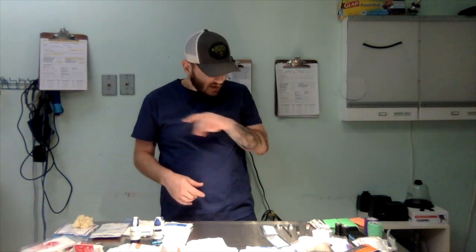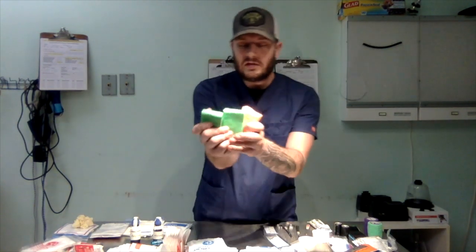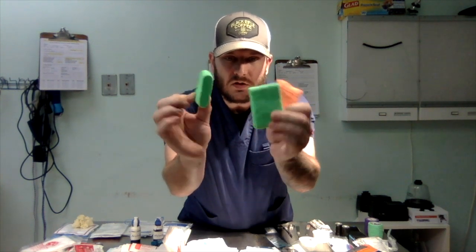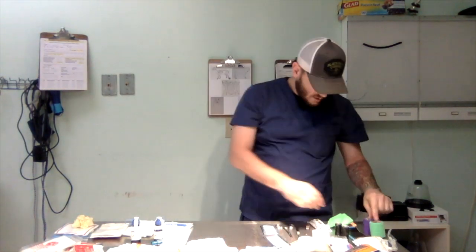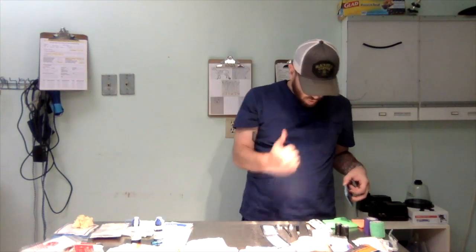I'm going to jump here to bandages. So these are Coflex bandages. It's about 15, 20 feet each, altogether about 30 feet. Great for pressure wrapping. They're very stretchy, very easy to work with, very maneuverable. This is how they come. They come in rolls, so I compress them so I can fit them into my IFAK. The more room, the better.